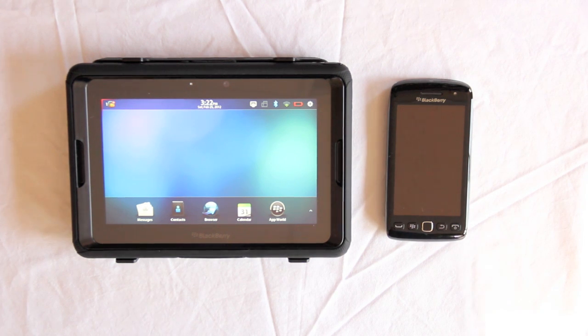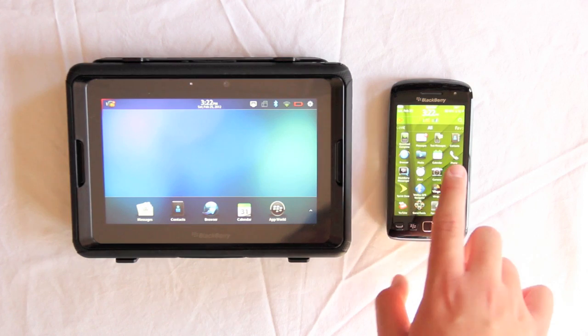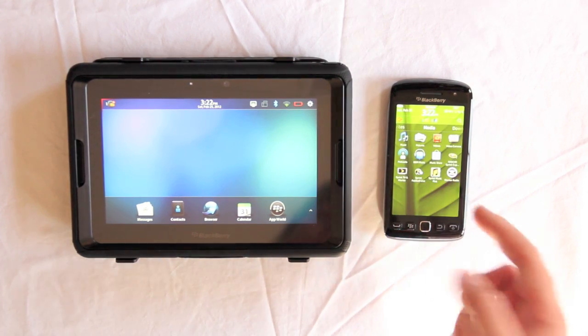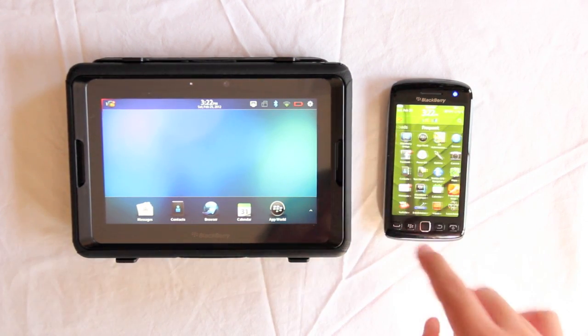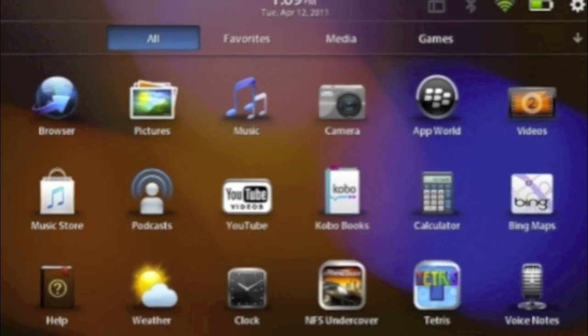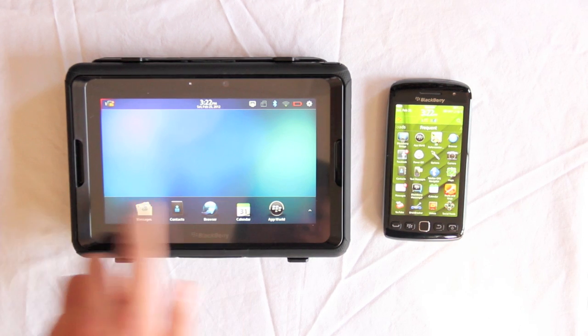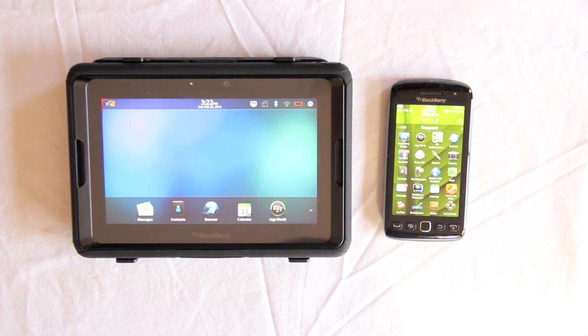Just to go over some of the interface changes, BlackBerry hasn't done a ton to change it, but they've done a few. As you can see now, we used to have different panes, like on BlackBerry 7, where you can see we have panes for all. We can go to favorites, media, downloads, frequent, and they had things like that on the playbook where you have different panes for different things. Now, as you can see, we have a dock. There's no going back and forth, and you can put whatever you like in the dock.